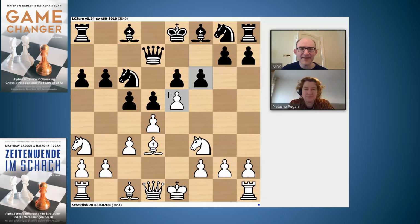I once played a very similar game against a Dutch grandmaster, Erik van den Doel, and I pronounced that wrong. My goodness, Van den Doel. And I got this sort of structure, and again, the counterplay I got was very similar to what Leela gets. It's obviously a structure with a great deal of dynamic potential.